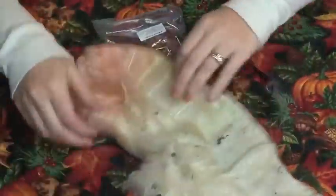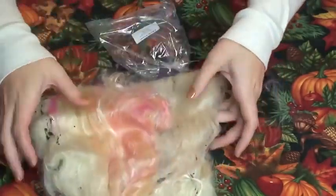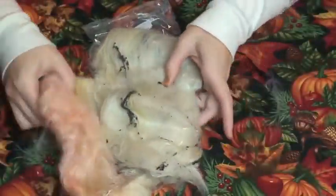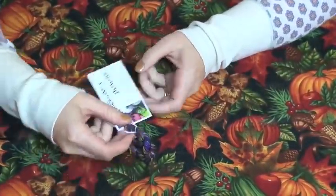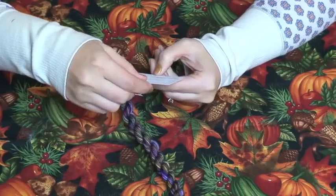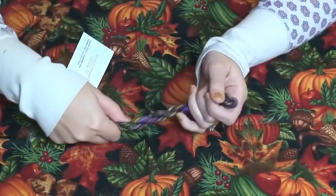21 micron merino wool, honey tussah silk, honey soy, corn fiber, and silk. Very cool. Really cool, isn't it? That'd make just an interesting yarn. Can't wait to see you guys spin this up.